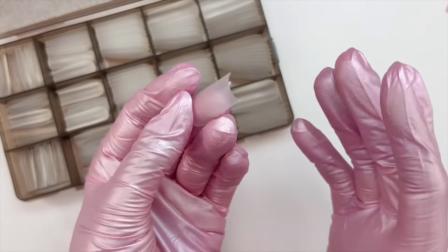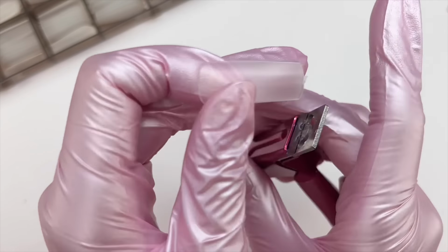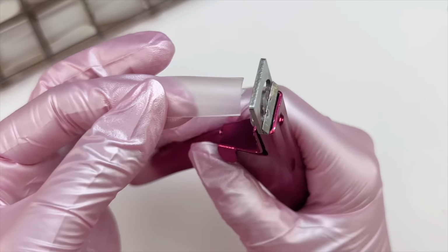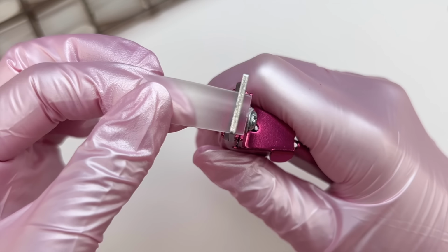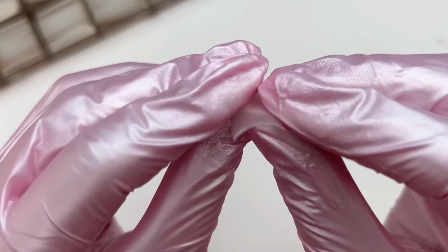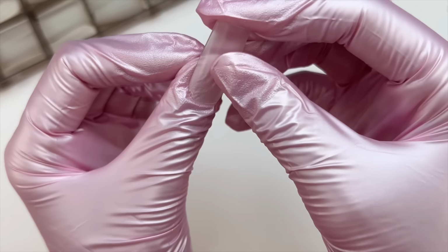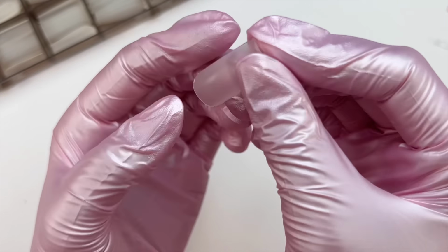So I do want to go ahead and show that on camera just so you guys can see how it looks if I were to clip down the length. So I'm just going to clip down a little bit of length first, and we're just going to take a look at what that nail looks like with a little bit of it clipped off. So you can see with a little bit of it clipped off, really not much of a difference. It just clips down the nail length a little bit.